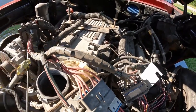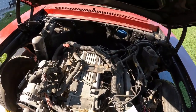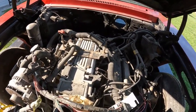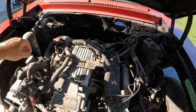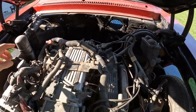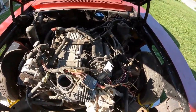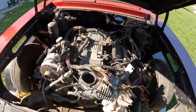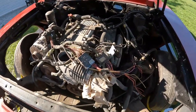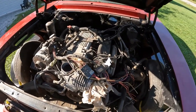There's some in-between years that GM made some weird intakes that you can actually make fit this. They've got a distributor hole, and underneath this intake there's a little drive that drives the oil pump. You can pull that drive out and put a distributor right down in there and drive the oil pump off the distributor, run spark plug wires with a regular HEI ignition on this thing, and put a carburetor on it and make it run and perform just like a regular small block Chevy.